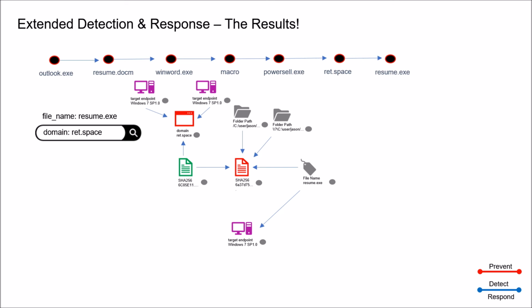Maybe they don't have an endpoint agent, and it is on there as an example, right? They don't have EDR on these endpoints, and maybe it is on there. The thing is that we know that they made a call to ret.space. And so we don't know if that's through a USB key. We don't have any insight into that, but what we have discovered is two more potential targets, right?